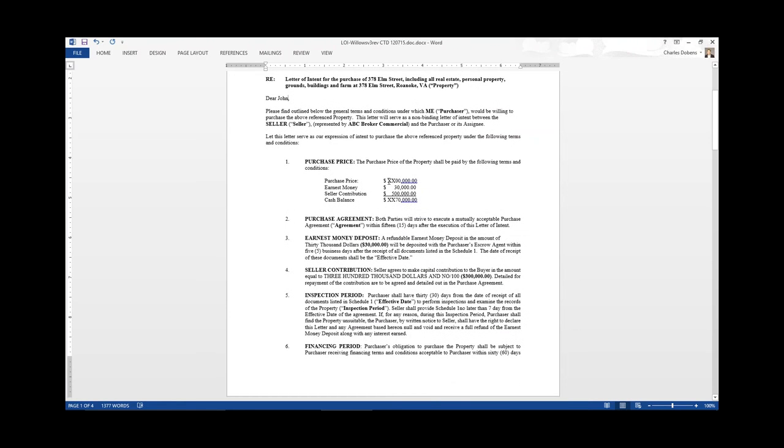Okay, purchase price is going to be $650,000. The earnest money is going to be 1% of that, or $6,500. And then seller contribution, that's if we ask for one. We haven't even spoken about a seller contribution. So we're going to put in here the first mortgage, and we know the first mortgage is going to be 25%.